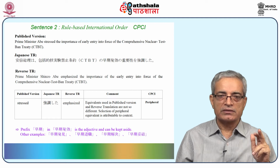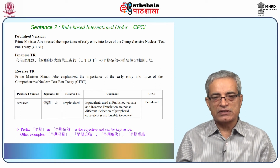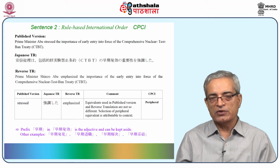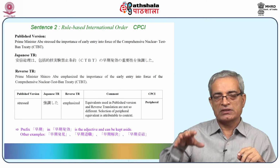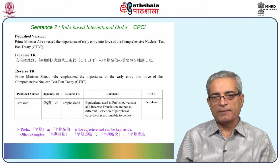Let's see the second sentence. CPCI, stressed, kyochoshita. Kyochoshita is more towards emphasized, so I think the Japanese translation to reverse translation is more accurate. Stressed being translated into kyochoshita is a peripheral equivalent, and this peripheral equivalent is coming from the context. In the context, when the Prime Minister Abe stressed the importance of entry into, so he's stressing, putting more energy and stressing, equivalent is coming kyochoshita.